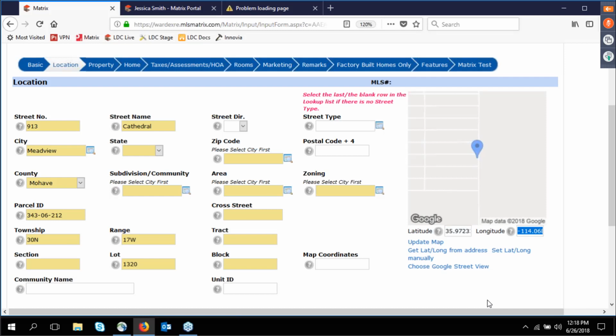I think what she was asking is, could you put in the APN number, the parcel number, instead of the address or the person's name? Yes, you can.